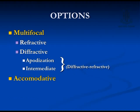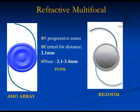The multifocal options we have are refractive, then diffractive, which may be apodized, and new lenses are coming which are intermediate. Accommodative lenses will be dealt with by Dr. Rajiv Chaudhary. The refractive multifocals which came had 5 progressive zones, 1, 2, 3, 4, 5. This was a little modification of the same. This one is silicone, this one is acrylic, and you can see the much sharper edges. These are softened to reduce the optical phenomena.